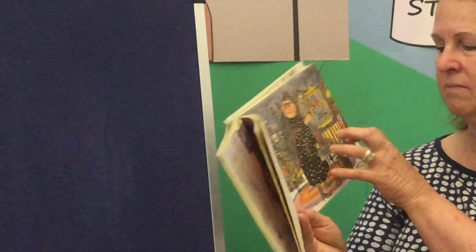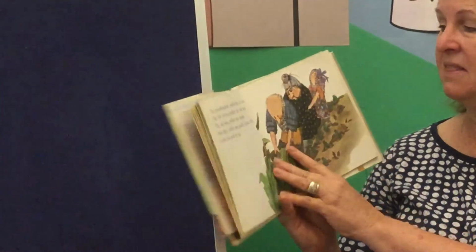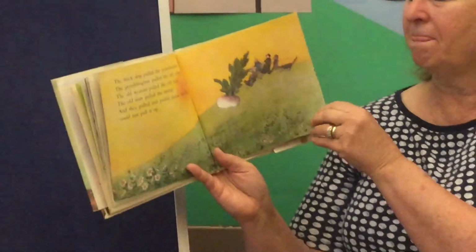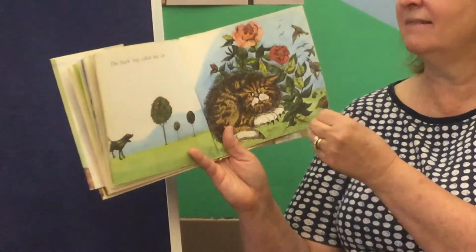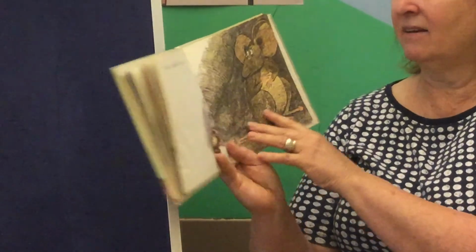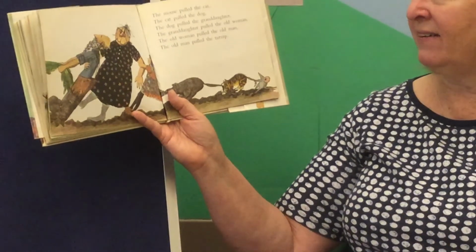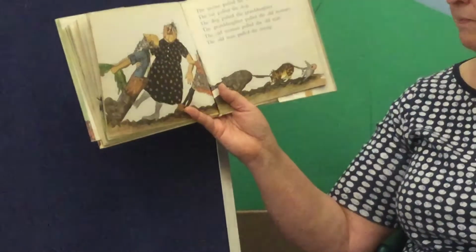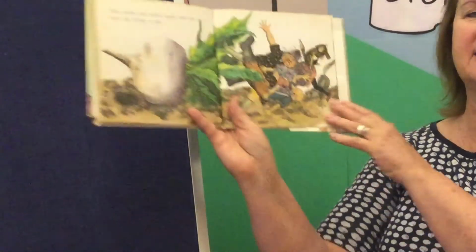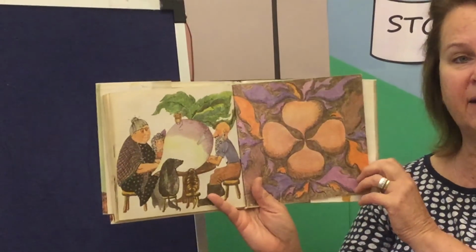The old woman comes. They can't pull it. Their granddaughter comes, but even with all three, they can't pull it. Their dog comes. The cat comes. And finally, the cat called the mouse. The mouse pulled the cat, pulled the dog, pulled the granddaughter, pulled the old woman, and the old woman pulled the old man. The old man pulled the turnip. They pulled and pulled again, and at last, the turnip came up. Oh, what a feast they will have.